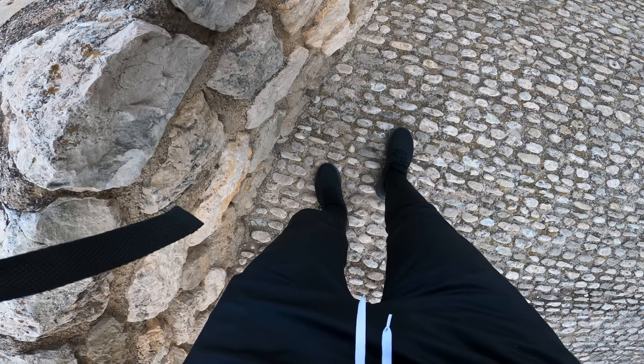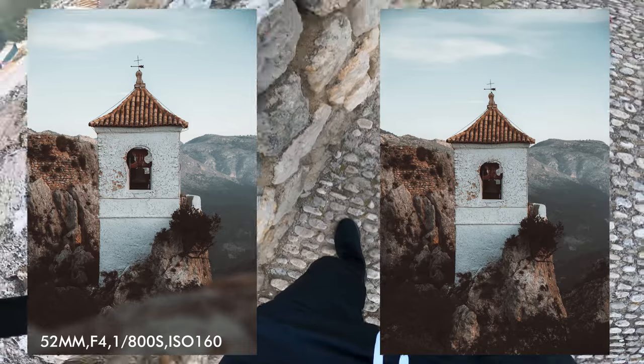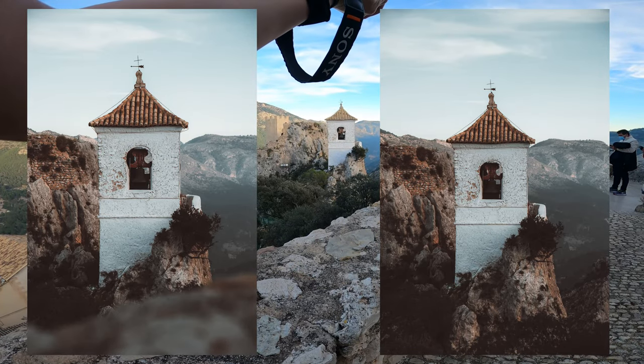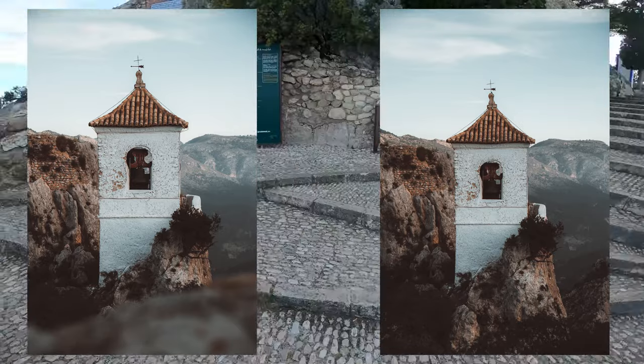Something like this. I don't know why I'm so obsessed with adding foreground to my photos. Like, I could have easily taken a shot like this. But I don't know, it just feels kind of empty without. I'll put both up on screen and you can tell me which one you prefer.